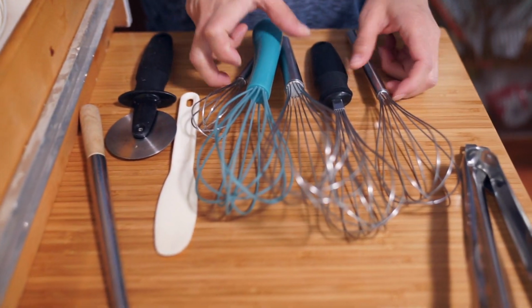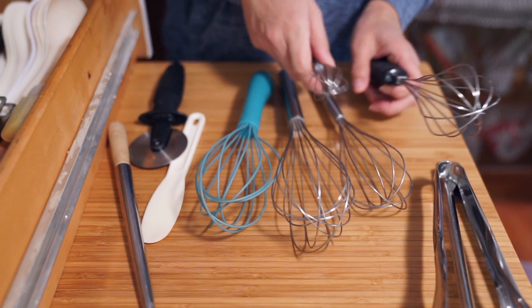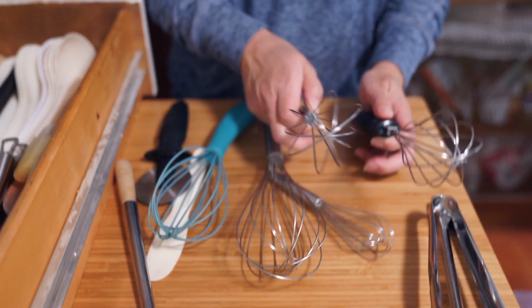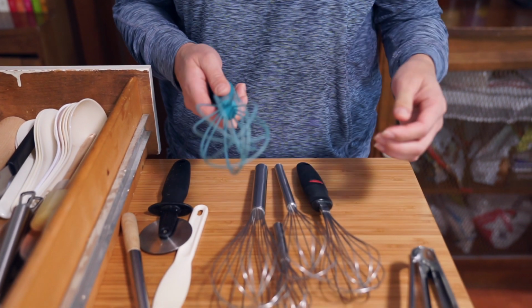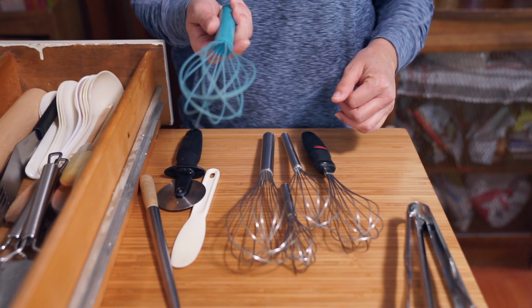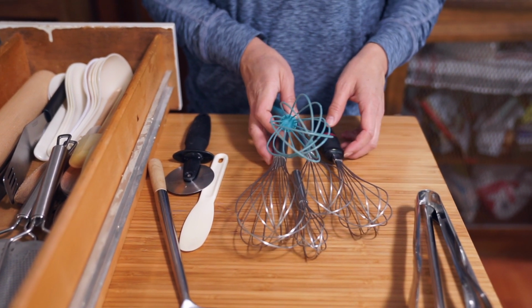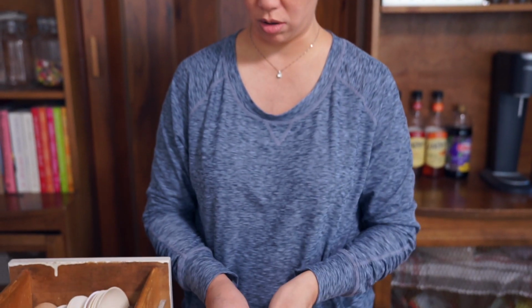So how about we get rid of one? These are different sizes, but these two are the same size. Do I need two of the same size? I don't know, I kind of want to keep them all. This one has the silicone, just in case I'm using it and I don't want to scratch up my pots and pans. So I do use that one too. They're for different purposes. This is when I'm mixing a lot of batter. This is when I'm just mixing something small.